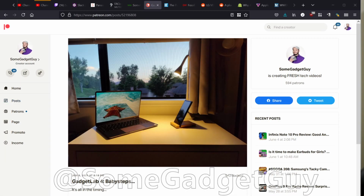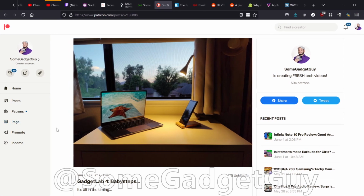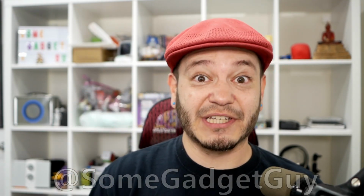So I teased just a little on Patreon. This is one of the first little shots of Gadget Lab 4, kind of moving a tiny student IKEA desk just under this window. So I've got sort of a sunset scene behind some tech, keeping this nice and simple. At the same time, I'm also looking at ways that I can really maximize my storage because I have way less storage space. And the bookshelves behind me are going to keep filling up.